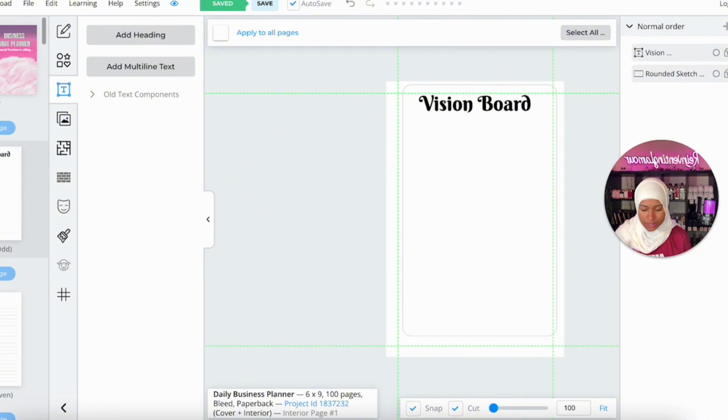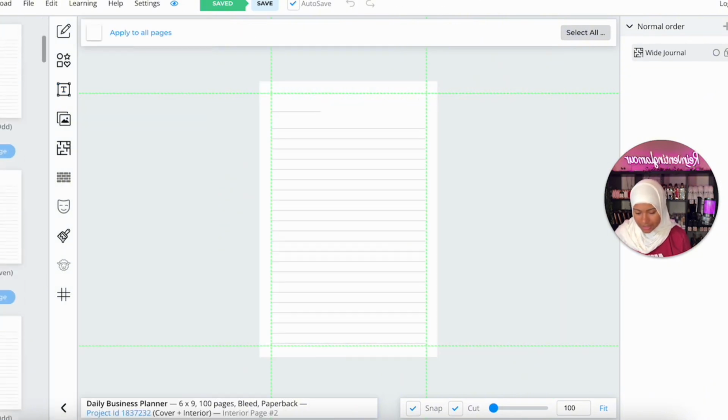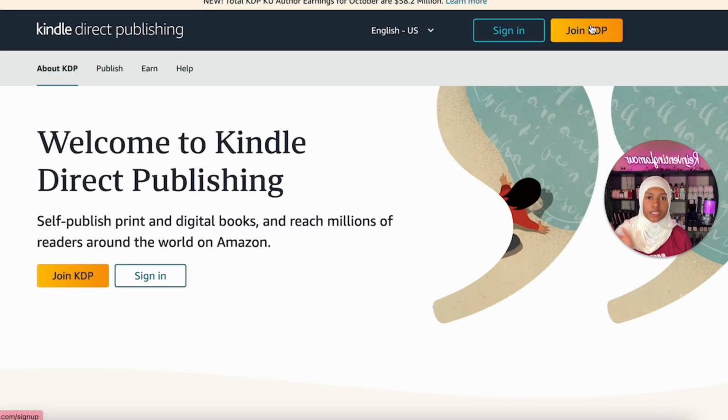And the rest of the pages can be like planning for it. And while this is not perfect, there's so many things that you guys can do. And we are going to go ahead and save our book. It's pretty simple, but it's effective. So now we're going to go ahead and list this on Amazon KDP.